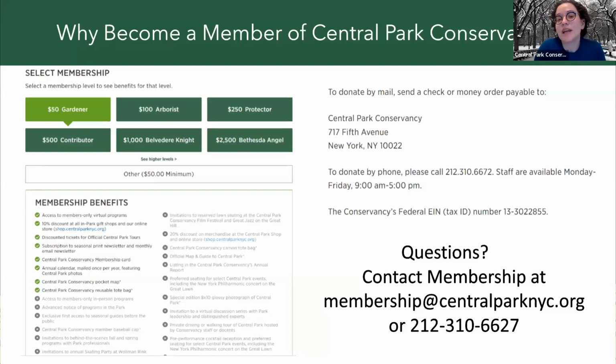The Conservancy is funded primarily by individual donors like members. In fact, over 80% of our budget is comprised of individual donations. So when you're in the park, almost everyone you see is actually a Conservancy worker. We are the gardeners, we are even the sanitation workers, and we are the tour guides like Desiree.